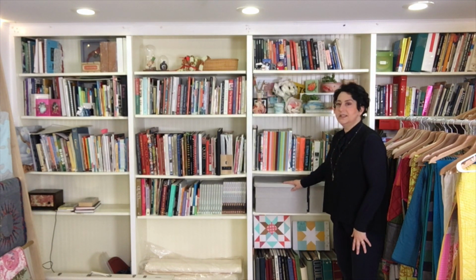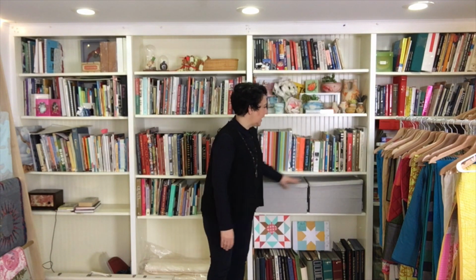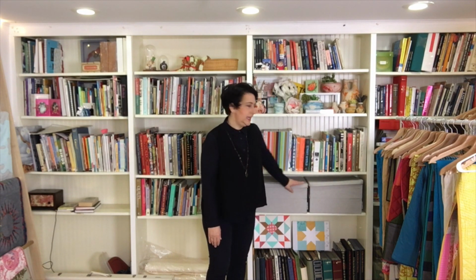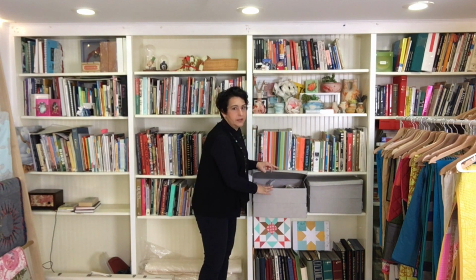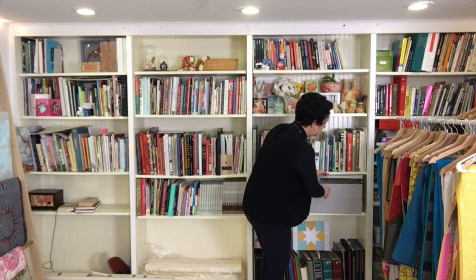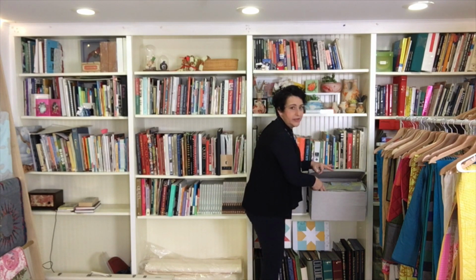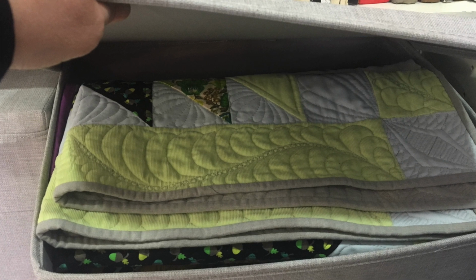I purchased these boxes from the Container Store. I measured the depth and the size of the shelves, and so this box here keeps things like the bases for my handmade pin cushions and things like that nice and out of the way of our cat. And right now this one holds some of my smaller quilts.